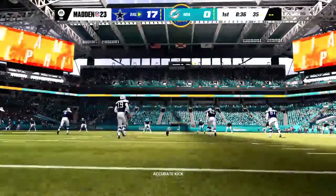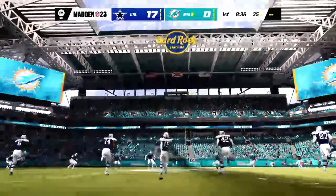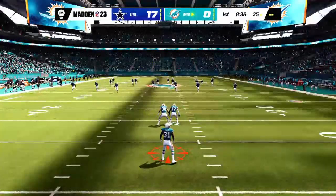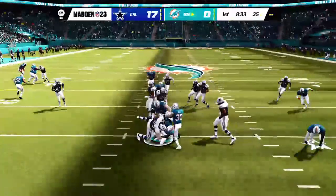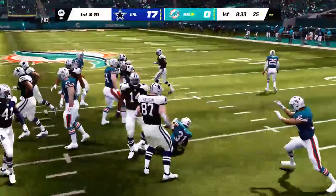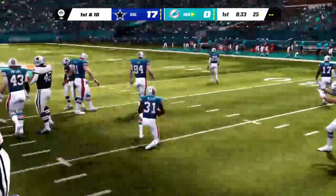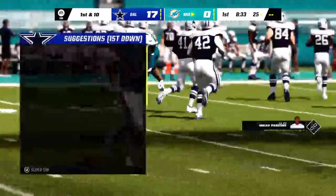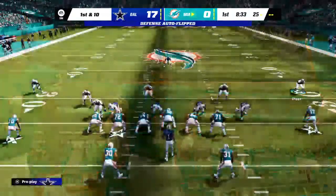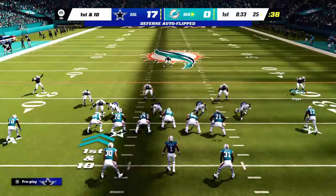So an early advantage now, and a good one. 17-0 our score. They kick this one away. This one taken just inside the 10, and he'll go down as this drive will start at the 25-yard line.